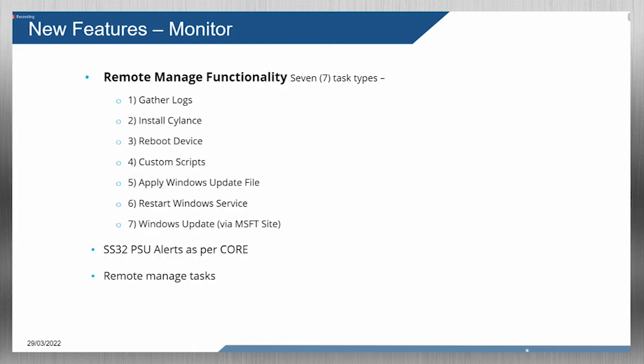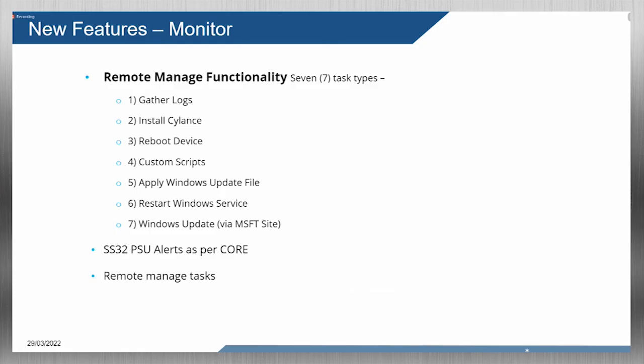Now, in addition to all those alerts and items that are monitored, Razberi Monitor has just released some new features. This is brand new, and it was released at the end of February. On the list, I'm only going to pick on 2 of these subjects, and that's Windows updates and custom scripts. But we now have some manage functions that are built into Razberi Monitor where we can gather server logs. We can install Silence if it's missing from a particular machine. We can remotely reboot the devices. We can send custom scripts. We can apply particular Windows update files. And we can also restart Windows services and run the full Microsoft update process.